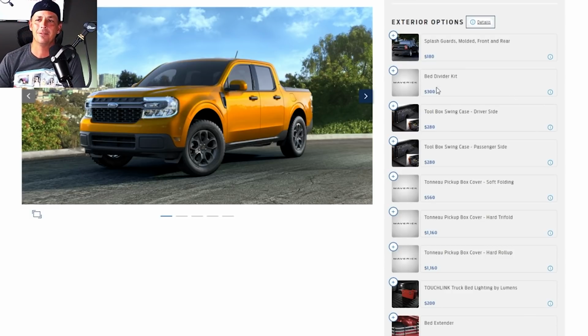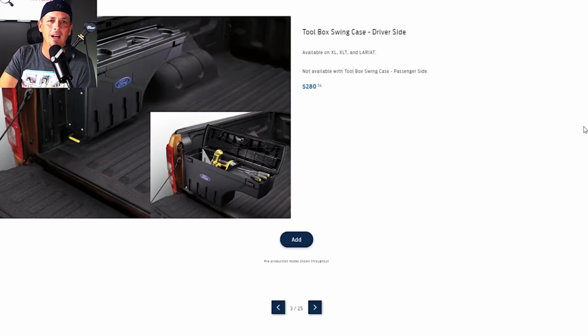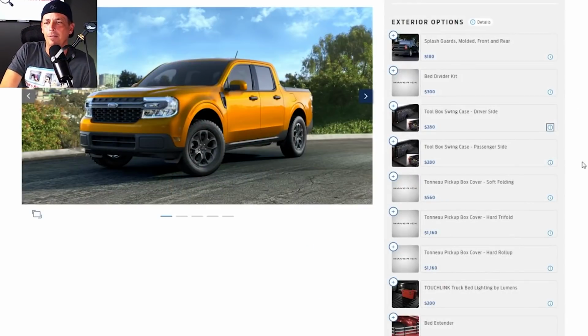So let's see, there's the bed divider kit, which, it's only a 4.5 foot bed, so I don't know how much more you want to divide this thing, but in case you want to do that, there you go. You've got options. We've got a toolbox swing case there. Let's see if we can see a better picture of that. I've seen these in other brands. Nissan has something like this. I guess there are contractors that are going to want to use this thing. Now, from the size of that drill, I don't know how much you're going to actually get into this little storage thing. But is that enough secure storage for you? I see it's got the little center lock there, but I don't know that I would personally feel secure putting some power tools in there. But if you want that, there is that.